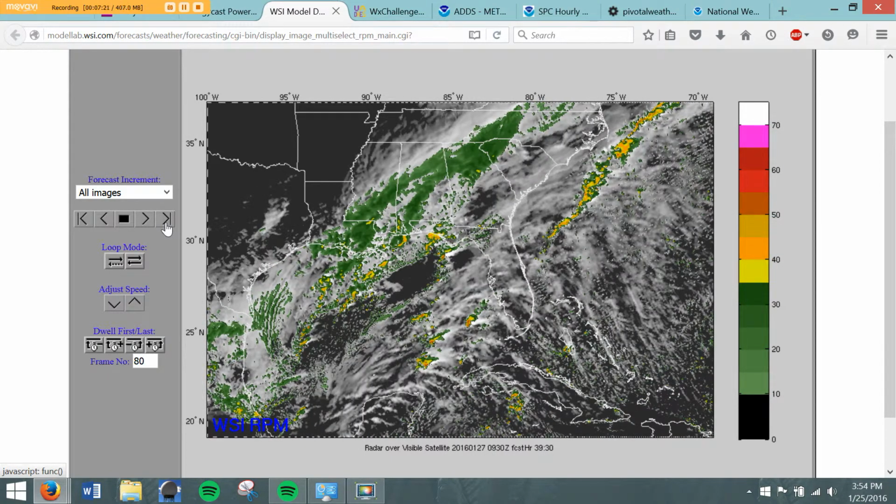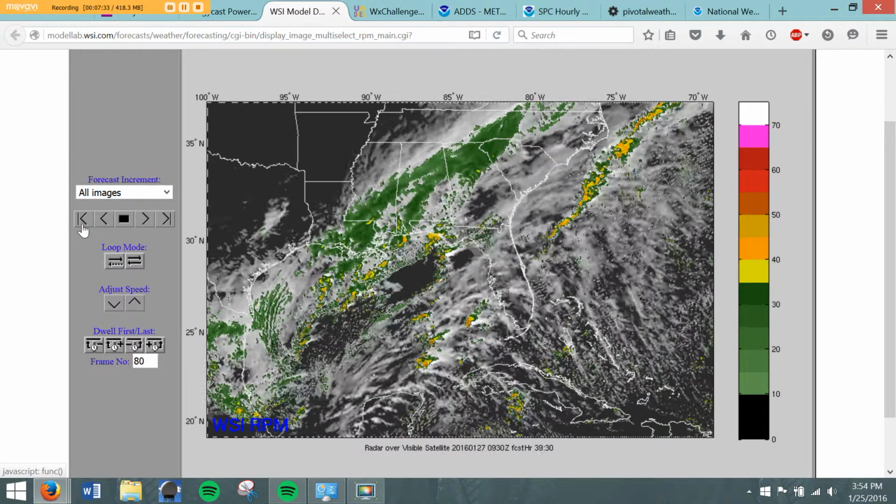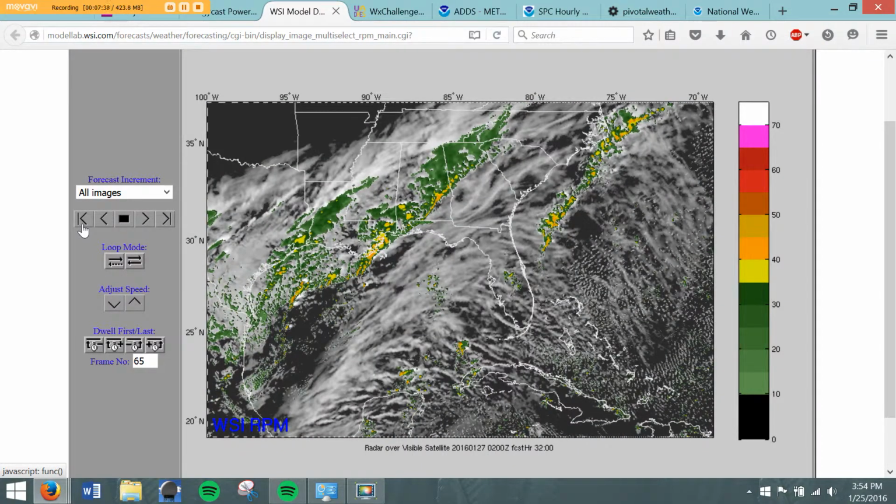Some lingering showers, however, it looks like things have lightened up a bit. It looks like the front itself finally might push through day 2, but we'll leave that for day 2. Looks like much of day 1 is dominated by clouds, and then during the afternoon, some rain looks to be the case.